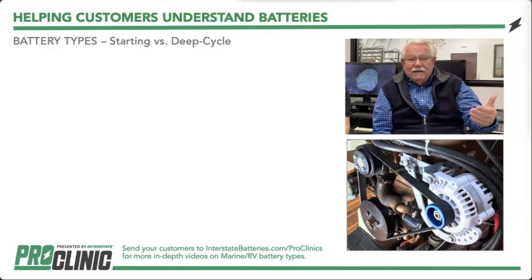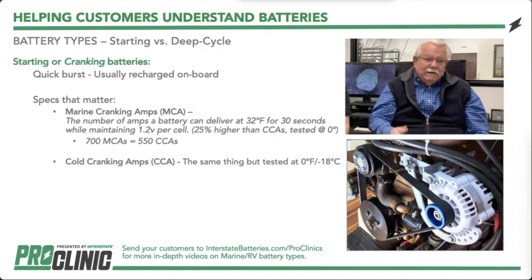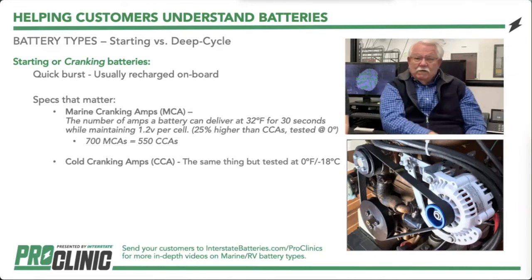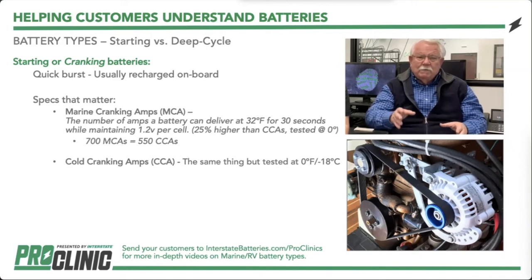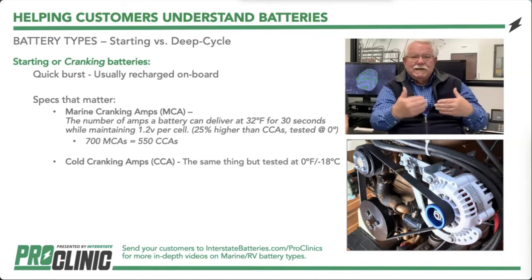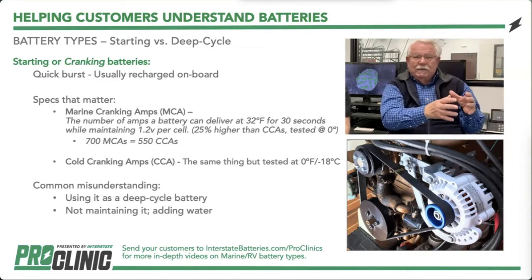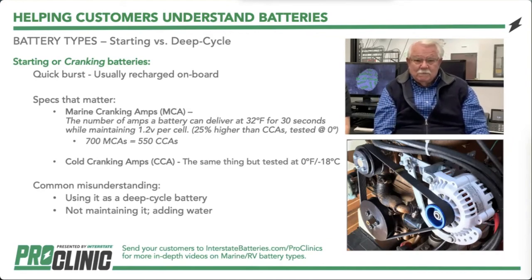And so specifications, let's talk about that. Marine cranking amps. That's the number of amps a battery can deliver at 32 degrees Fahrenheit for 30 seconds while maintaining 1.2 volts per cell. And remember that number that you may see on a marine RV battery is 25% higher than you're going to see on cold cranking amp batteries for your starting. So, for example, you might see 700 MCAs, marine cranking amps, and that's actually equal to about 550 CCAs, because it is rated at 32 degrees Fahrenheit versus 0 degrees Fahrenheit. So, cold cranking amps, same thing, except it's tested at 0 degrees.